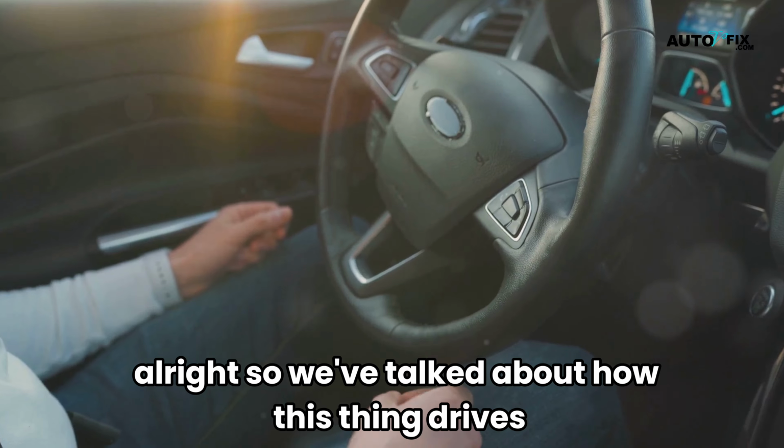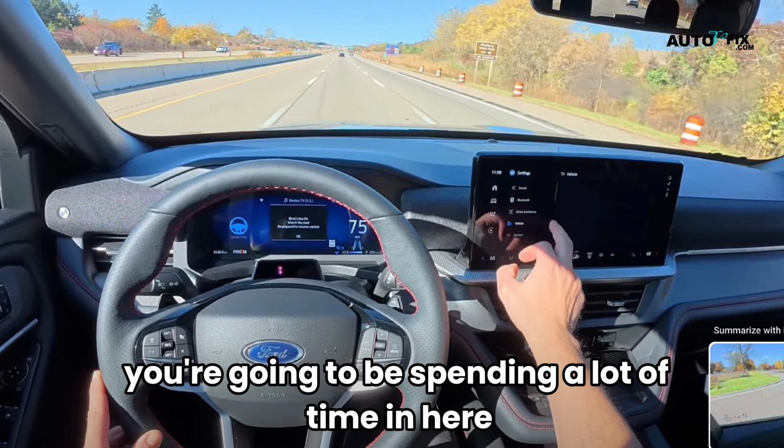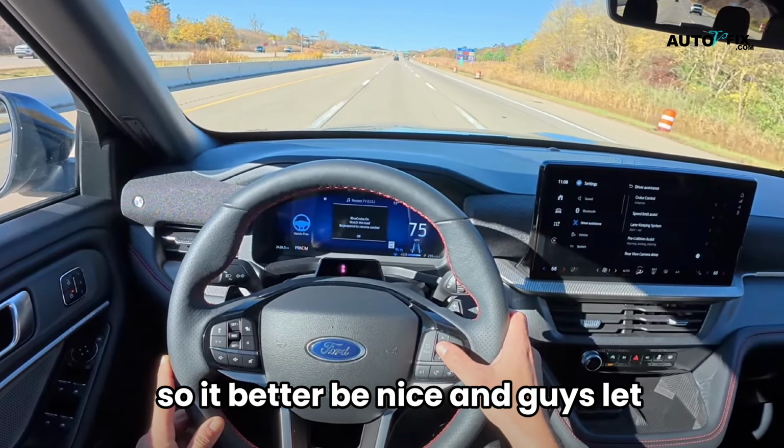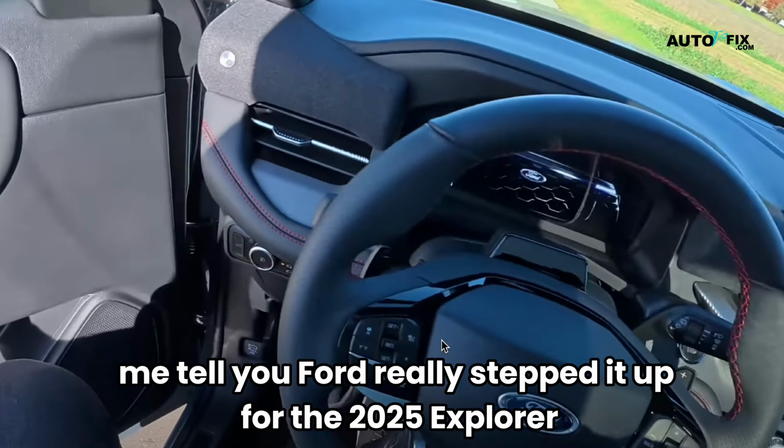Alright, so we've talked about how this thing drives, how safe it is. But what about the inside? You're going to be spending a lot of time in here, so it better be nice. And guys, let me tell you, Ford really stepped it up for the 2025 Explorer.